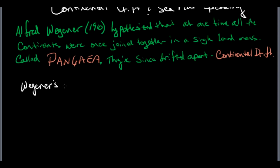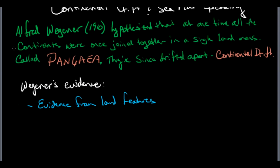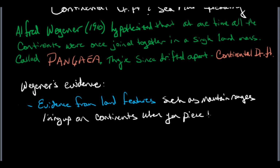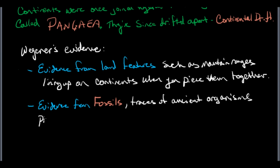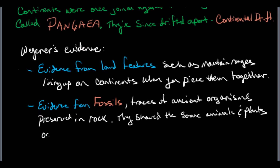Wegener gathered the following evidence to support his hypothesis. He found evidence from land features, such as mountain ranges lining up on continents when you pieced them together. He found evidence from fossils, or traces of ancient organisms preserved in rock, that show the same animals and plants occurred on two now separated landmasses.